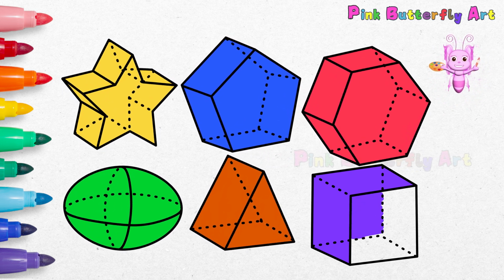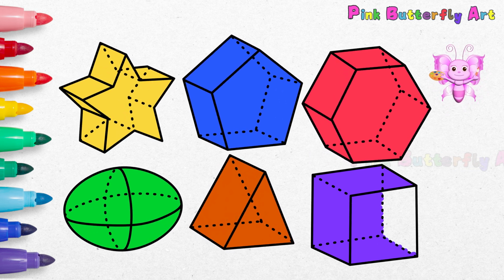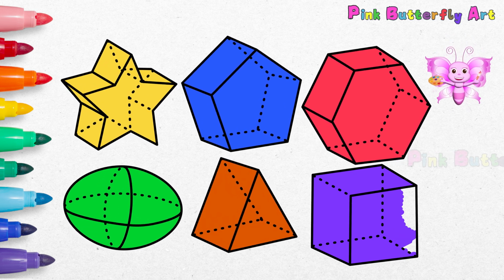Which shape do you like drawing the most? Star, prism, cube, or oval? I love your choice.